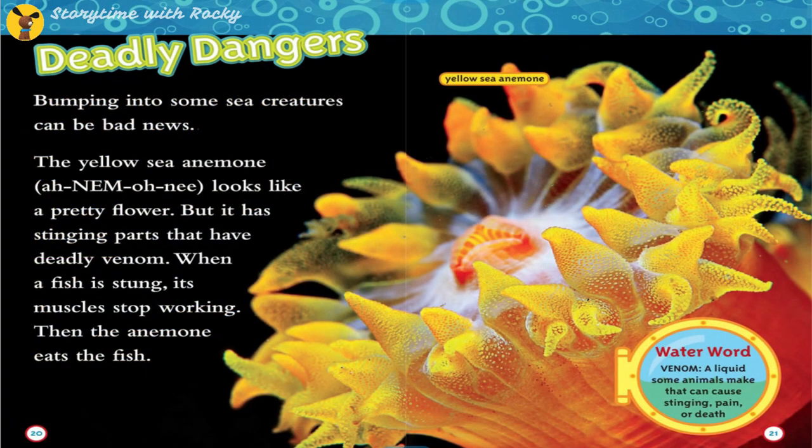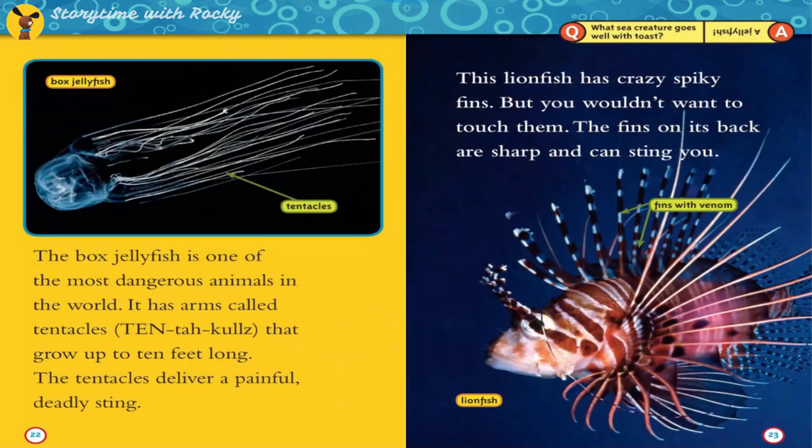Deadly dangers. Bumping into some sea creatures can be bad news. The yellow sea anemone looks like a pretty flower, but it has stinging parts that have deadly venom. When a fish is stung, its muscles stop working. Then the anemone eats the fish. Yellow sea anemone. Water word. Venom. A liquid some animals make that can cause stinging, pain, or death.